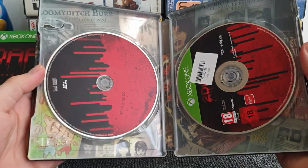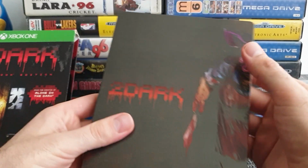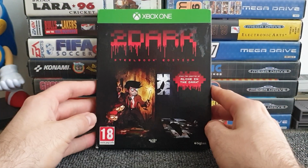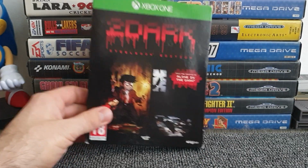I just had a few light scratches there, but nothing to really write home about. As I say, beautiful steelbook. Comes with a soundtrack as well. And of course, there it is, your game. As I say, just a beautiful steelbook. And I thought this was just a nice piece to have in the collection, because don't we just all love a steelbook?